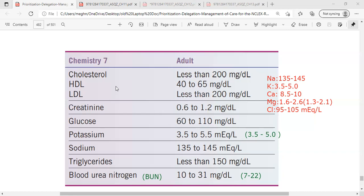If you drink a little bit of wine, your HDL cholesterol will go high, and it is good for your heart. But LDL, low density lipoprotein, is bad cholesterol for your body. Why are they bad? Because they bring bad cholesterol from the periphery to the heart, and they cause atherosclerosis or arteriosclerosis and lead to heart disease. And LDL is supposed to be less than 200 milligram per dL.